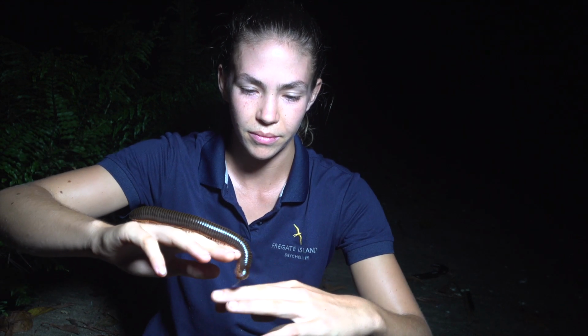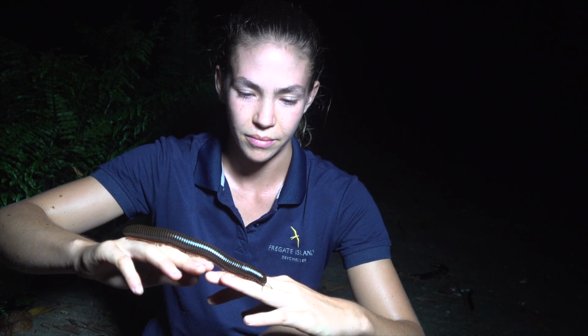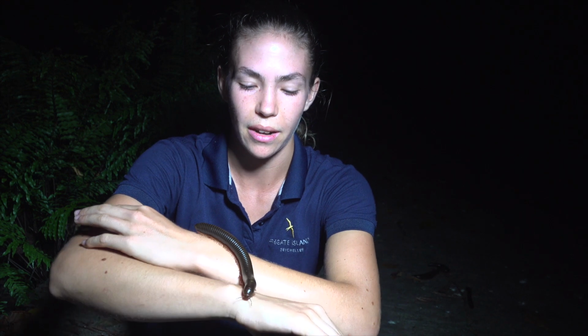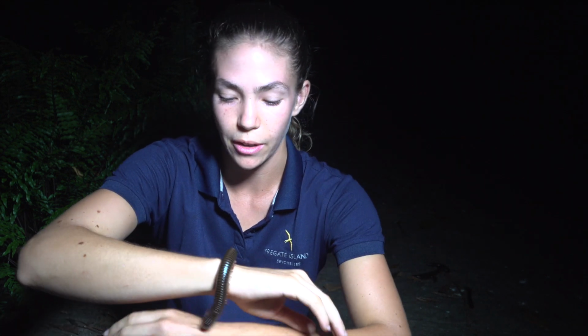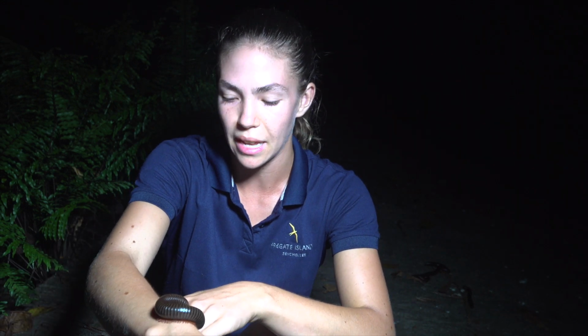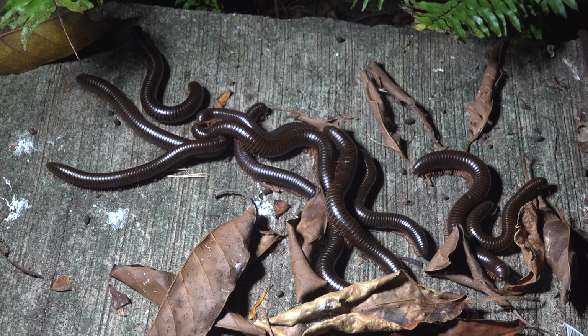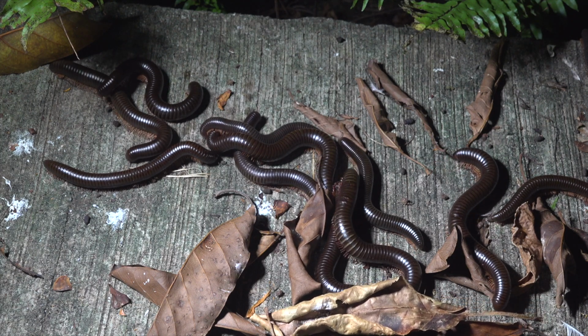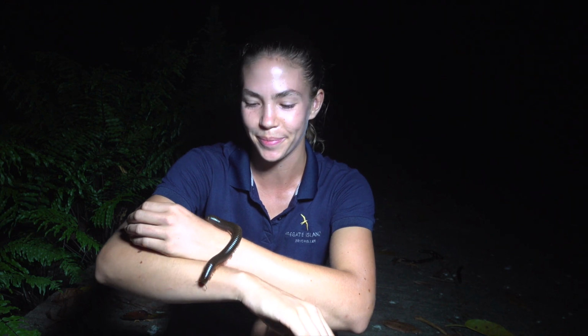So what is their purpose in nature then? So they are great at decomposing leaf litter and things. So they're kind of the basis of our ecosystem here on Frigate, and in lots of ecosystems all over the world, different millipedes do the same kind of job. So they break down leaf litter, and then it's the microbes that do the rest of the work. But yeah, they're really important, so that then there's more nutrients in the soil available for plants, and they support the whole ecosystem.